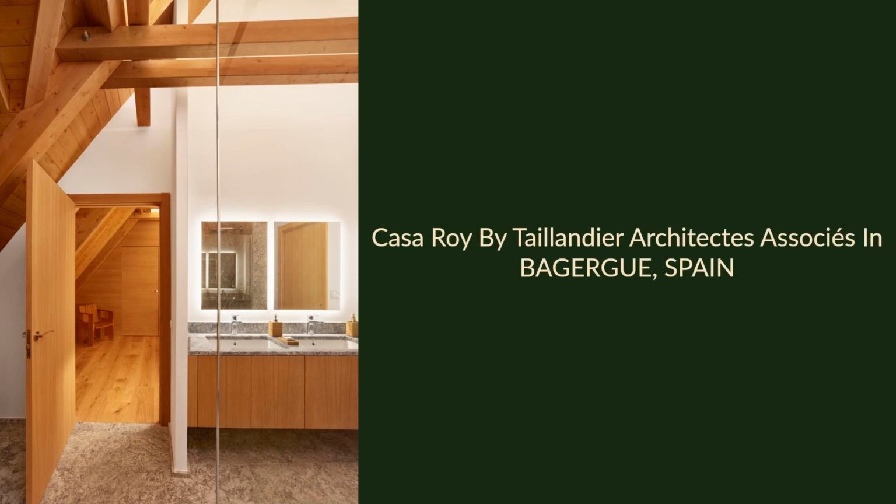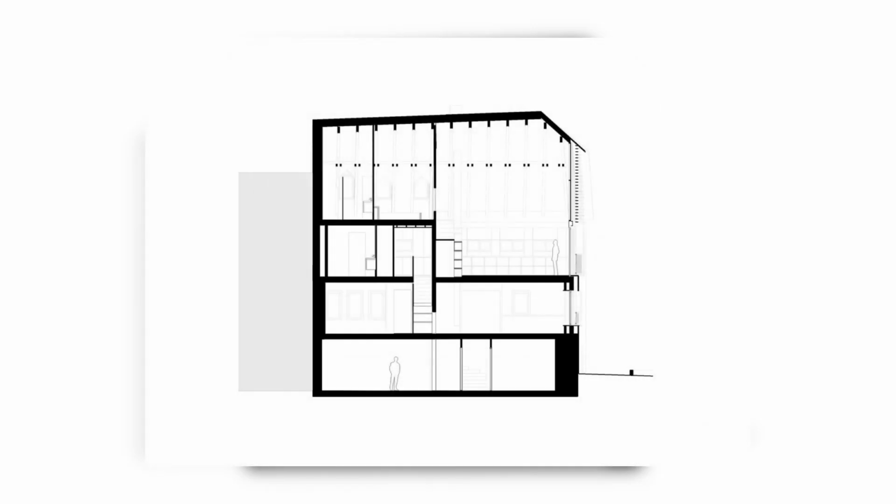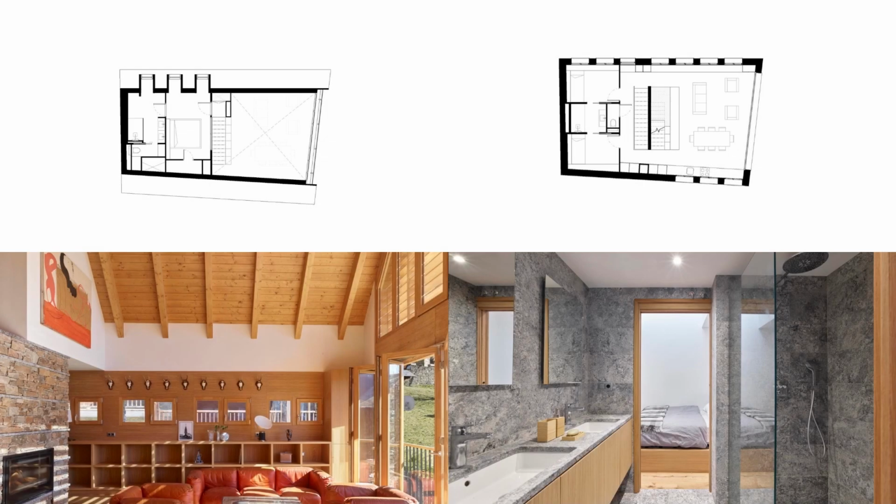Casa Roy by Taillandier architects Associés in Bagergue, Spain. Located in the village of Bagergue at an altitude of over 1,500 meters, La Casa Roy is a typical Val d'Aran house.